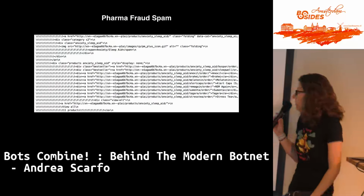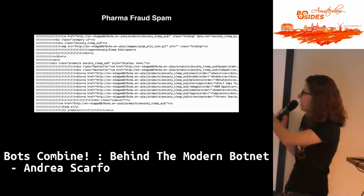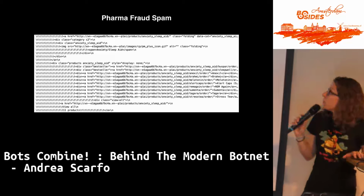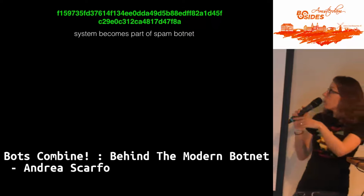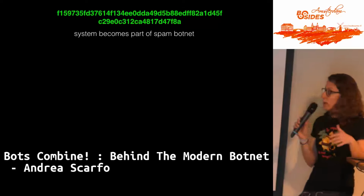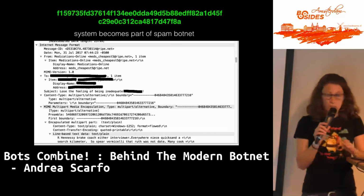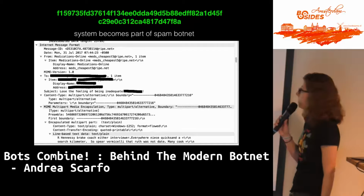And then if you analyze the network traffic in a PCAP here, you could see the HTML of the actual pharma site being loaded. They're viewing it. And then, so this hash is showing where they're actually trying to compromise the system and turn it into a spam bot. So it becomes part of the botnet here and continues to spread more spam.